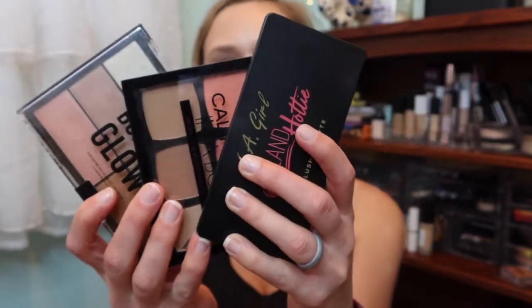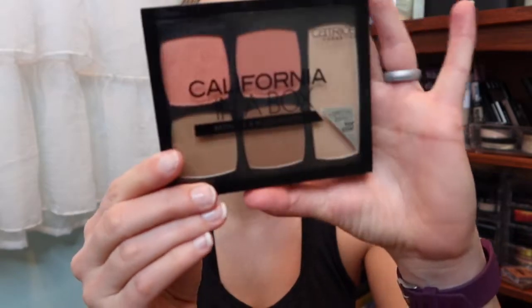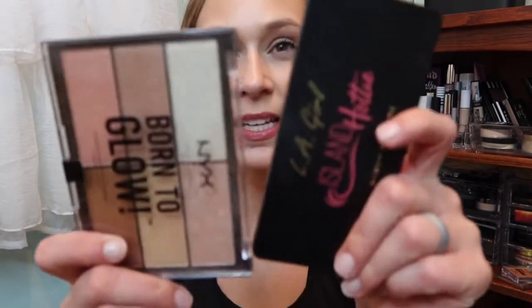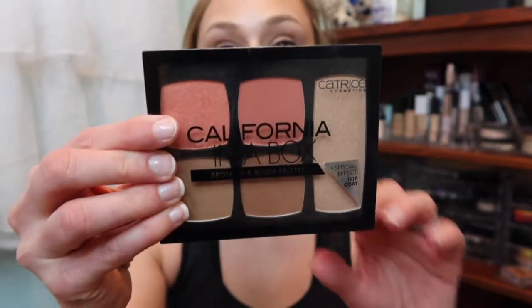As far as March's palette, what did we do? The winner is the Catrice in a Box bronzer and blush. This is the Malibu Beach collection. So this one had 73% of the votes. Thank you guys for voting. And then these had 17%. So they were tied, but they did not win. So for the month of March, we will only use this palette.